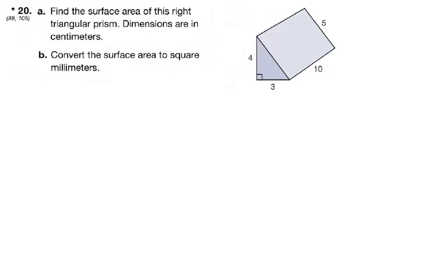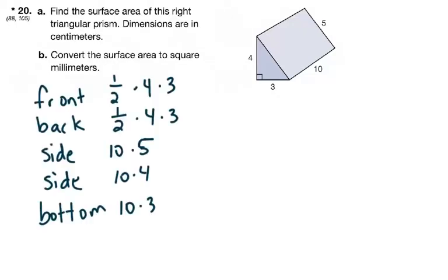Number 20. Find the surface area of this right triangular prism. Dimensions are in centimeters. We'll do A and then we'll do B. So I want the surface area. On this figure, I have 5 sides: a front, a back, 2 sides, and a bottom. So go ahead and give it a try and come back when you're done.